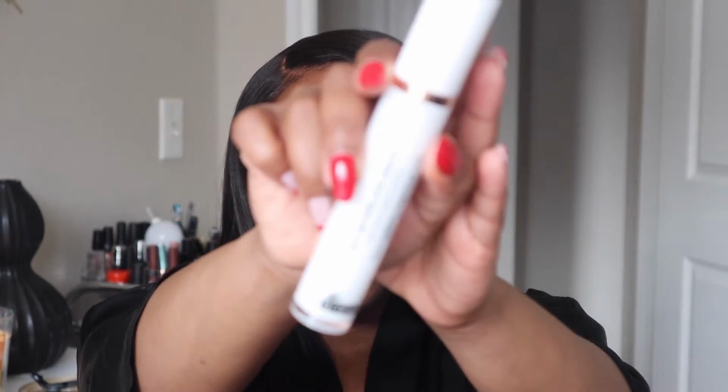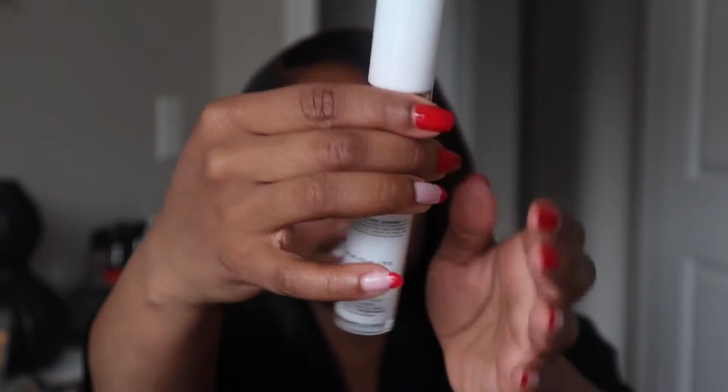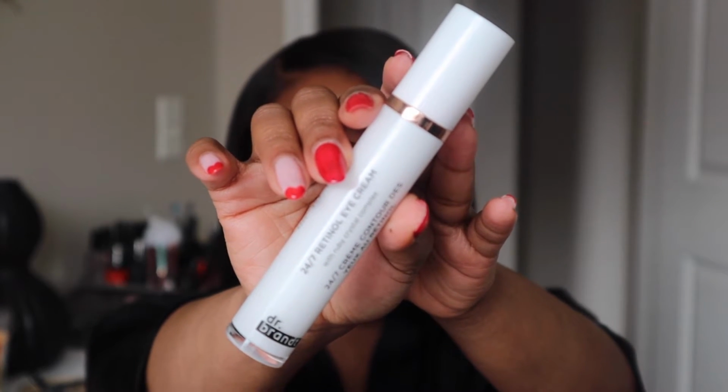What I like to use is this 24/7 retinol eye cream by Dr. Brandt. You can buy cheap eye creams anywhere. You can find a nice cheap eye cream at Walmart, Ulta, TJ Maxx, Ross. They literally have a whole bunch of those kind of products. So just find something that works for you, or just something to keep that under eye smooth. With that being said, that's everything that's already on my skin. So let's go ahead and transition to makeup primer.